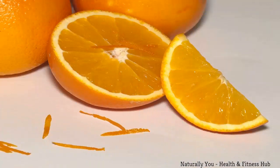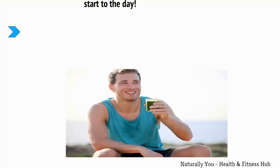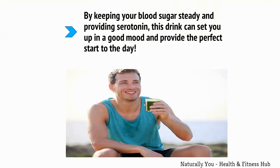Finally, we have the orange, which is really the stress-busting part of the equation. There's a lot of orange in here, and it's going to provide a lot of vitamin C. Vitamin C plays a vital role because it's what the brain uses to make serotonin. Serotonin, meanwhile, is the happiness hormone and our very own natural anti-anxiety medication. By keeping your blood sugar steady and providing serotonin, this drink can set you up in a good mood and provide the perfect start to the day.